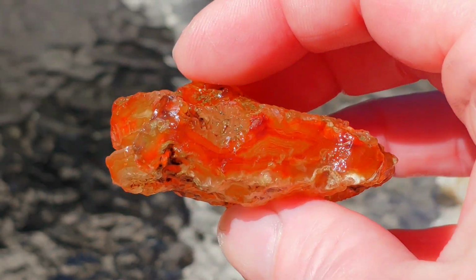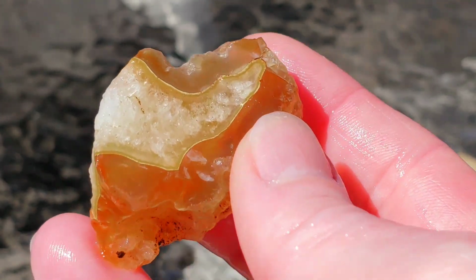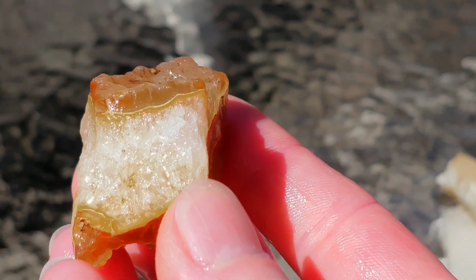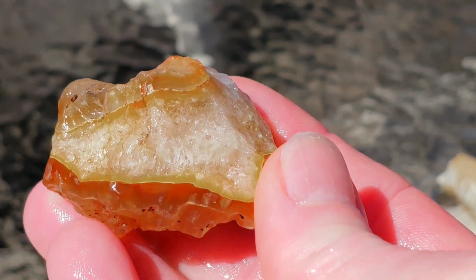Just a stunning piece. I love this one. Look at the line on that, separating the quartz and the chalcedony layers. Super cool.